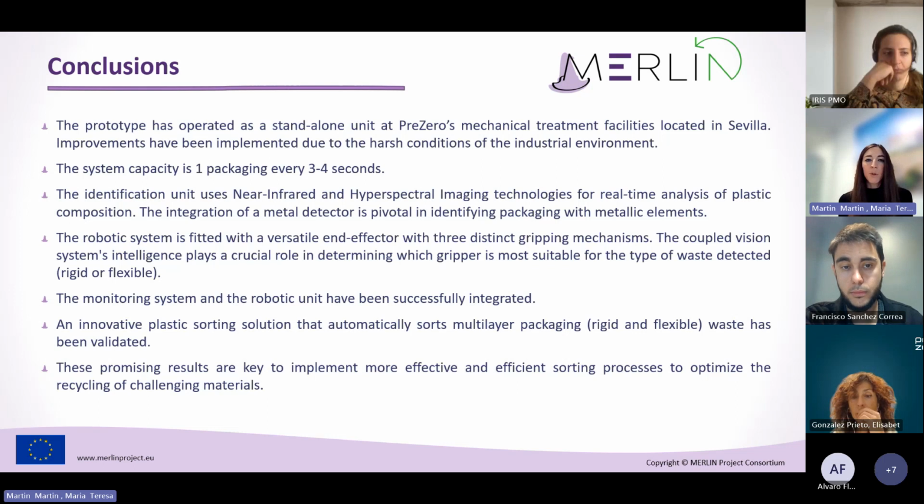The monitoring system and the robotic unit have been successfully integrated. There was very good communication between the two systems. So an innovative plastic sorting solution that automatically sorts multi-layer packaging has been validated. These promising results are key to implement more effective and efficient sorting procedures to increase the recycling of these challenging materials.